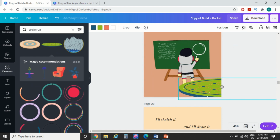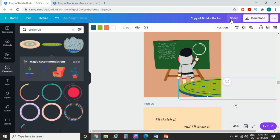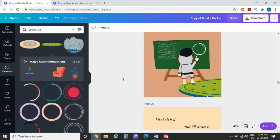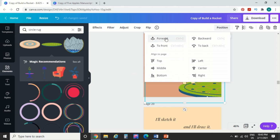Now, as you can see, while it's on the floor, it's on top of Wanda's feet. You're going to select that and go up here to Position and click backwards. So now it looks like Wanda is standing on the rug. Now that you have that rug up, let's bring it back forward so we can copy it.